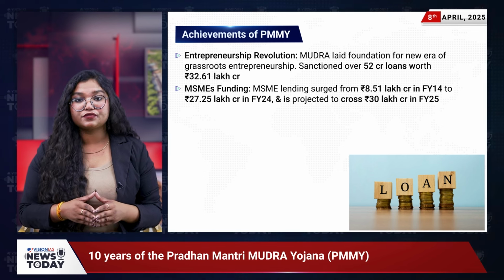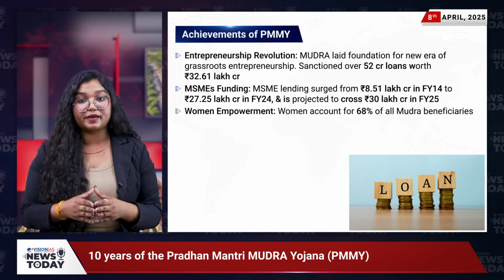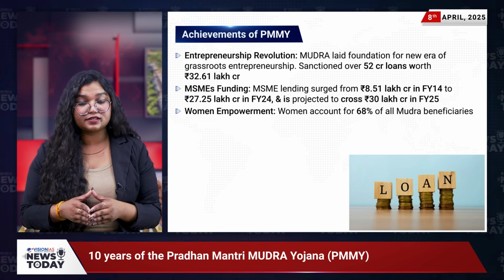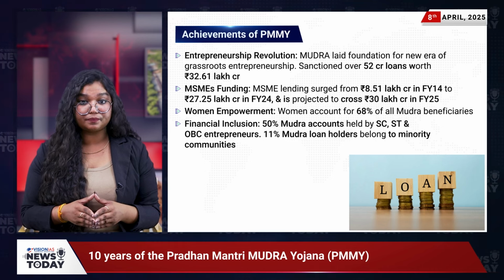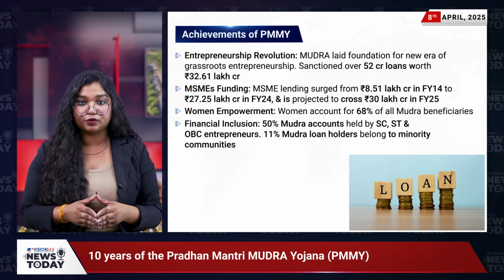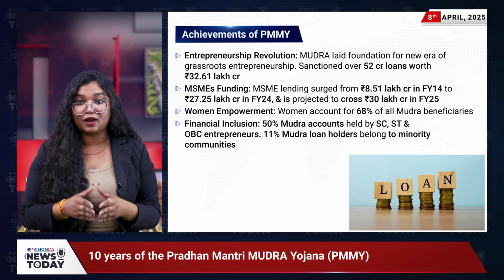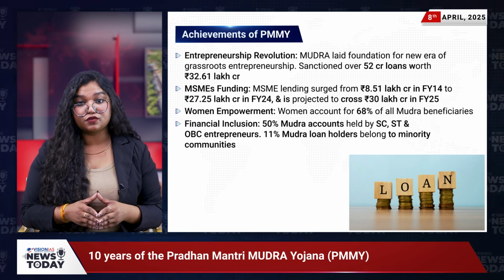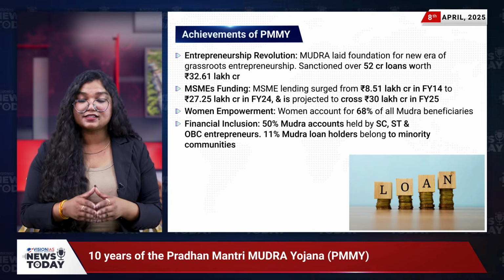Next, a major highlight of the scheme has been women empowerment. In fact, women account for 68% of all MUDRA beneficiaries, showcasing the pivotal role the scheme plays in promoting women-led enterprises across the country. Furthermore, the scheme has contributed significantly to financial inclusion. As it stands, 50% of MUDRA accounts are held by SC, ST, and OBC entrepreneurs. In addition, 11% of MUDRA loan holders belong to minority communities. And with that, we mark a full decade of the Pradhan Mantri MUDRA Yojana, a journey that has transformed the landscape of micro-enterprises in India and empowered millions through access to credit.